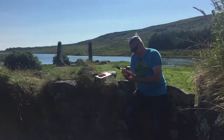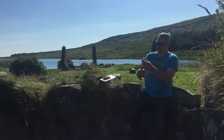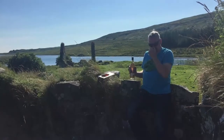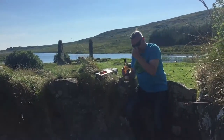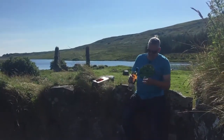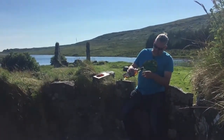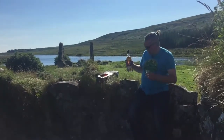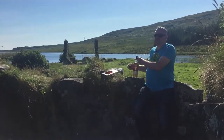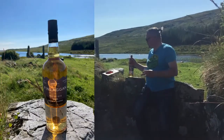So as it said there, single cask, 700 bottles from a refill, but doesn't say sherry or anything, so I'm assuming bourbon. It doesn't say virgin oak or anything, so almost certainly bourbon. Smells of whisky, smells of nice Islay whisky. Beautiful sort of honey colour, nice sort of rich yellow colour. So for a 9-year-old, 8-9 years old, and considering it's not been a sherry butt or anything like that, very decent colour on this Finlaggan.